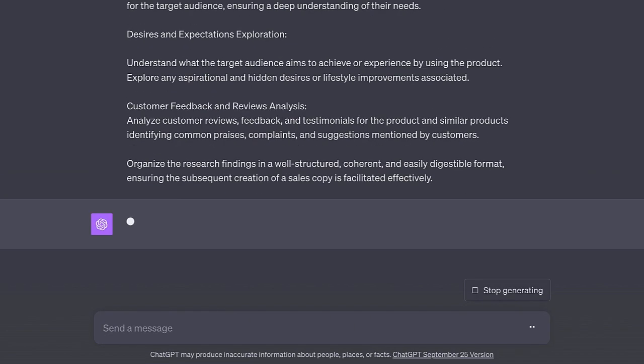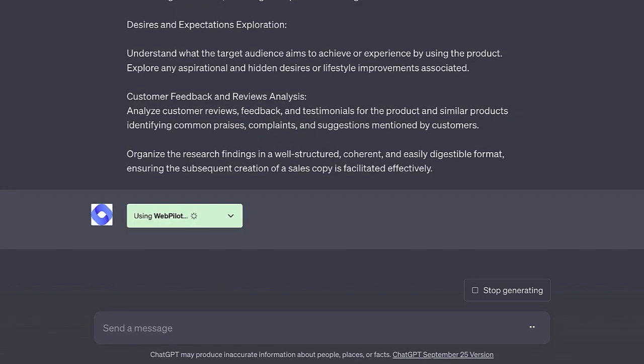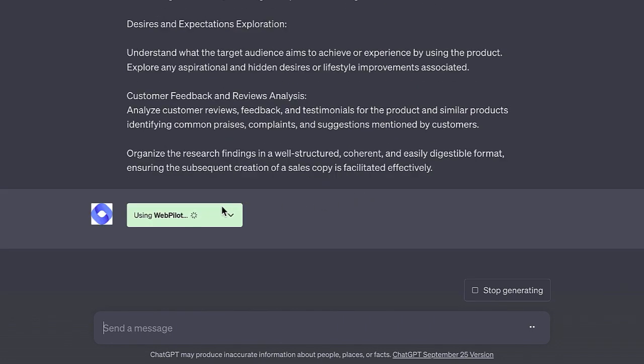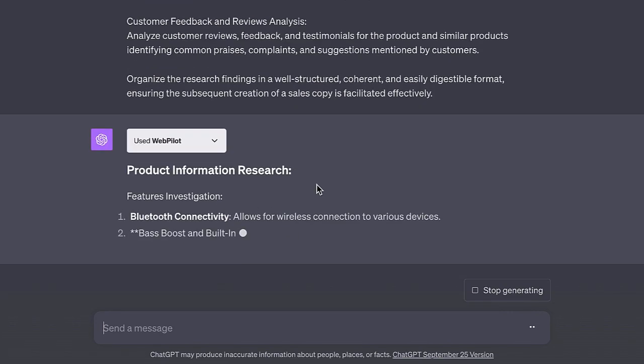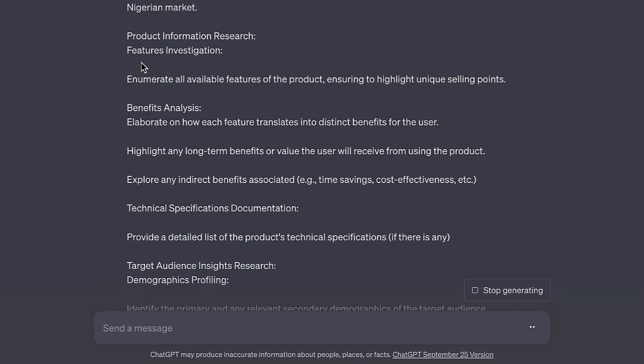So what this will do is it will go to the internet, gather anywhere they are selling this product by this maker that we have stated, right? Can you see? It is currently accessing the internet, collating this data. Once it collects the data, it will synthesize it and provide us with this information. Can you see? These are the information that I requested.